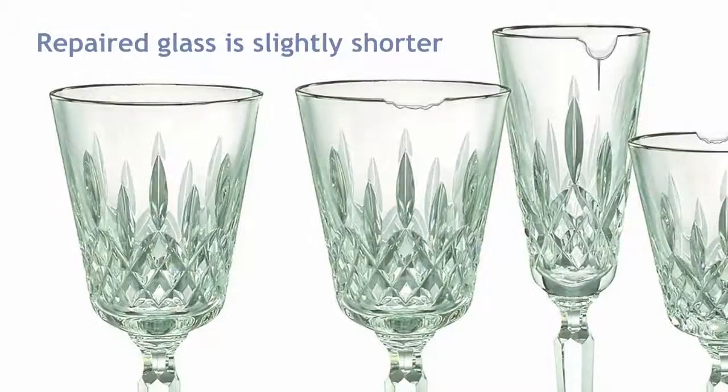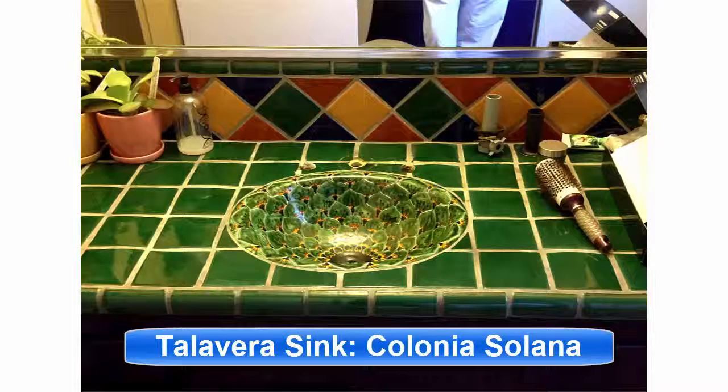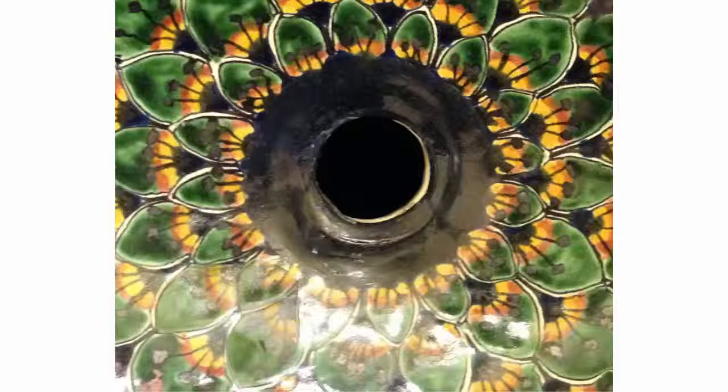Another occasion where repair is feasible is in this practical situation where a beautiful Talavera sink was broken by a careless plumber. The sink was so firmly embedded that it was impossible to remove to repair, so we had to go on site and place porcelain putty in the damage, carefully glaze it and make it as good as new, avoiding the expense of removing the sink.